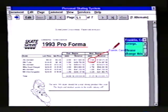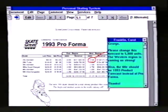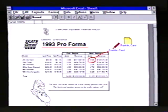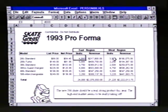Here, Carol has made some comments about the forecast and the title of his sales forecast. To make the changes, simply click the Edit button. Keyfile automatically launches Excel and gives the page to it for editing. Keyfile automatically locks the page so others can view it, but not change it while George works on it.